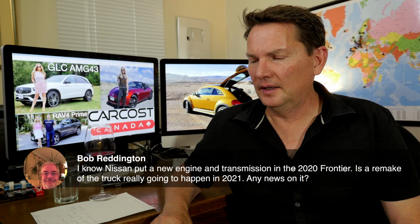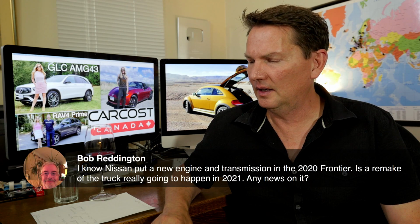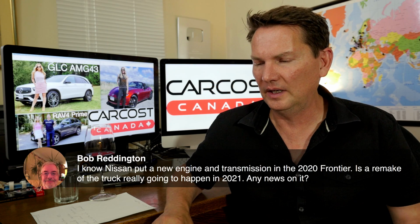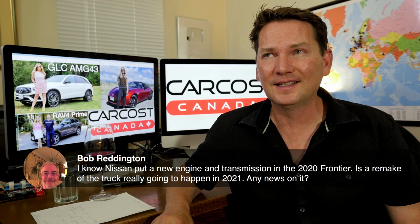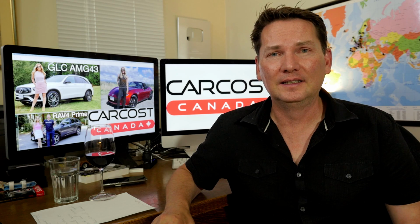I know Nissan put a new engine and transmission in the 2020 Frontier. Is a remake of the truck really going to happen in 2021? I don't really know any information on that truck. I think that the Frontier was the greatest exercise in blowing a lead, like being up 4-0 and losing the game.